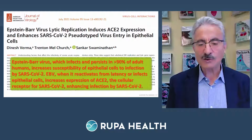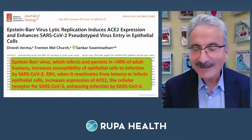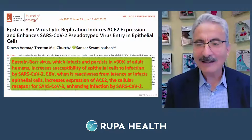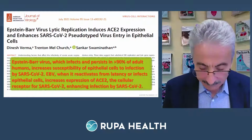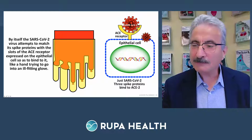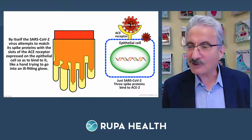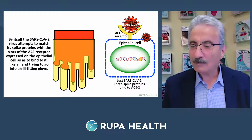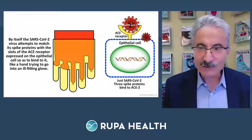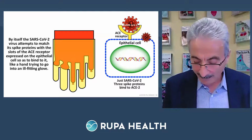Now in this article, they show us the mechanisms of how EBV and HHV6 enhance entry of SARS-CoV-2 into different cells by enhancing ACE2 receptor expression. Here we see SARS-CoV-2 with the spike proteins, but when SARS-CoV-2 binds to the ACE2 receptor, there is no complete match between the hand and the glove. So there is some binding, and SARS-CoV-2 may or may not enter the epithelial cell. Now look at the next slide.